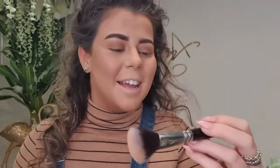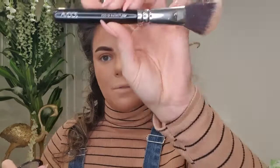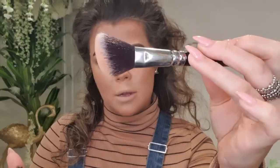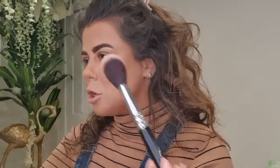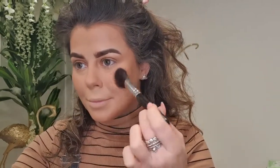So I'm going to go in with another brush that I need to go and find. Bear with, sorry. Okay, and the brush that I'm going to use is a cream cheek. It says cream cheek, but I use it for powders. 128 Zoeva brush. And it's just a nice little angled brush that's lovely to just put your blusher on with. So I'm going to go in on the blush. Oh yeah. And I'm just going to go right on my cheekbone, and I'm just going to brush this up again.